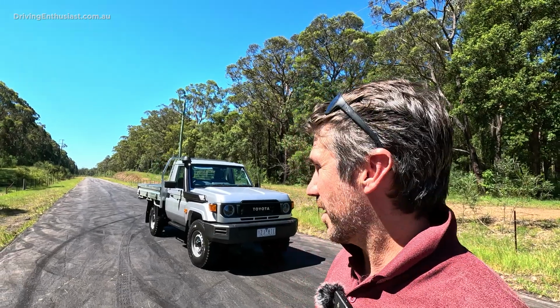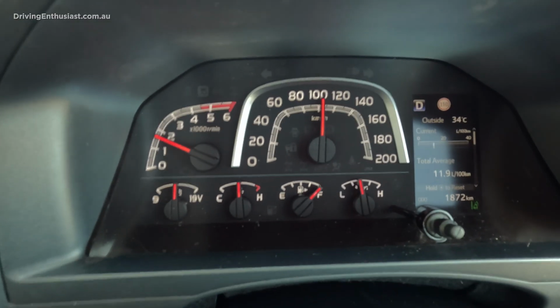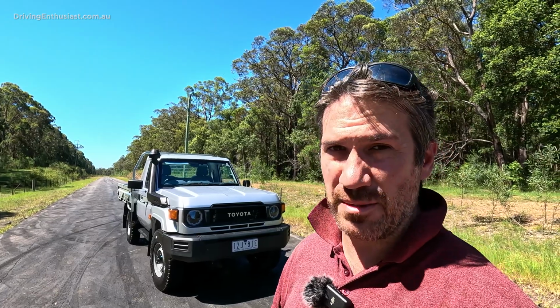There we go, 0 to 100 in 11.3 seconds. What did I guess, about 11.5 or something? I think it's decent performance. For what it is, you wouldn't want much quicker than that in a vehicle like this, and in very hot weather. Today it was about 33 or 34 degrees, I think it said on the dash, so very, very warm. You can probably see I'm sweating. I think that's a respectable time.